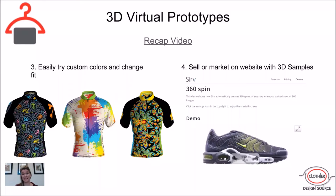So that was very easy to just go and change that on the 3D prototype without actually going and getting the fabric printed and cutting it and sewing it and waiting for that whole process to happen and then realizing you want to change it. So much easier to change custom colors, prints, and fit.